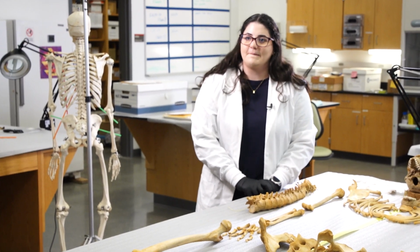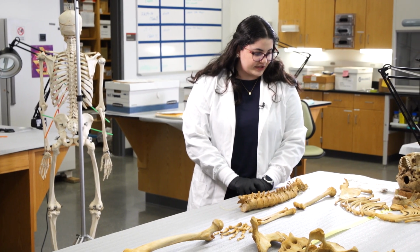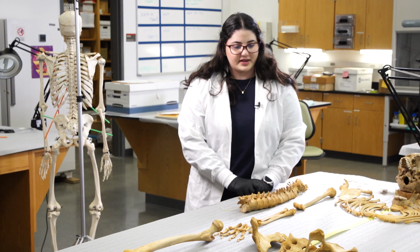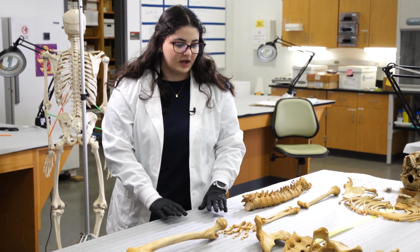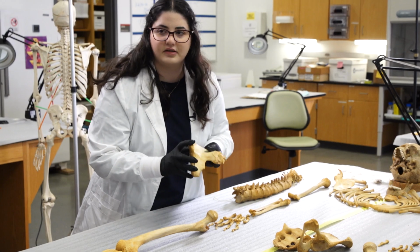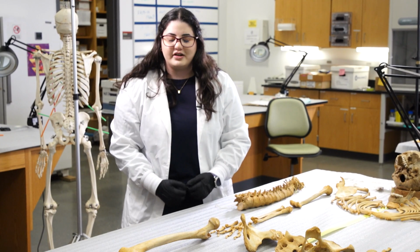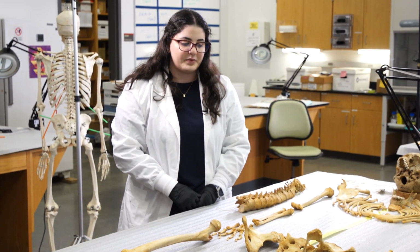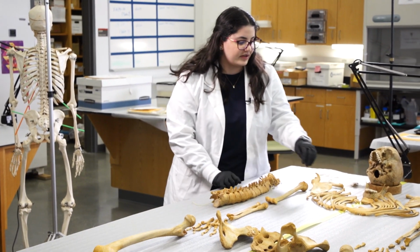And what else did you say? Age, and population affinity. So age is a little bit more tricky. There's several methods that can be used, but we use the pubic symphysis, which is this portion right here, the joint that holds your pelvis together. It's a relatively stable joint, so it's a little bit more accurate for aging. And we also use the end of the ribs.